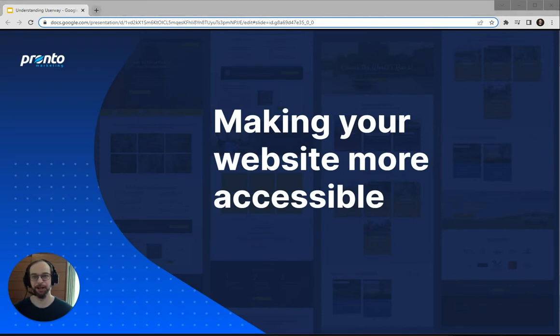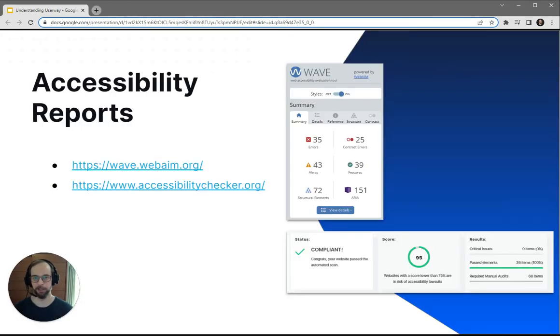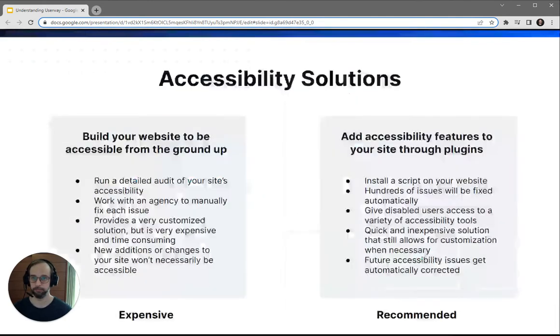Now, let's talk about how to make your website more accessible. A great place to start is by running an accessibility report. We recommend using the Wave tool by WebAIM or accessibilitychecker.org. Both of these tools can run automated scans that let you know what issues exist on your site today. Once you have those issues, you have 2 options for how to make your website more accessible.